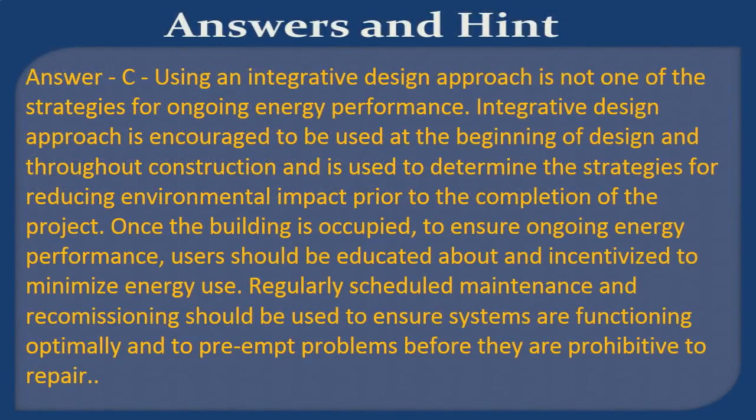Answer: C. Using an integrative design approach is not one of the strategies for ongoing energy performance. Integrative design approach is encouraged to be used at the beginning of design and throughout construction and is used to determine the strategies for reducing environmental impact prior to the completion of the project. Once the building is occupied, to ensure ongoing energy performance, users should be educated about and incentivized to minimize energy use. Regularly scheduled maintenance and recommissioning should be used to ensure systems are functioning optimally and to preempt problems before they are prohibitive to repair.